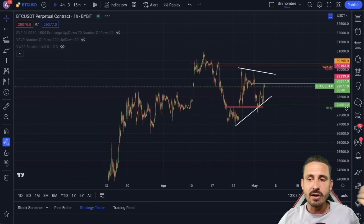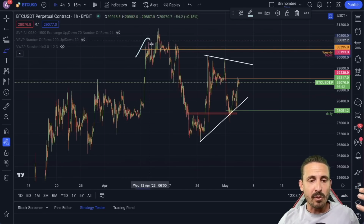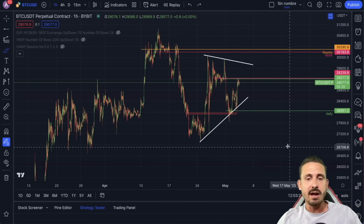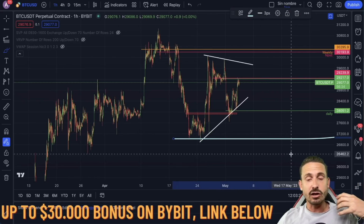Now, we could have some patterns such as the 3 peaks and the domed house. Everything points that way for me. If you ask me for a prediction, I'm going to tell you that, yes, we are likely to lose $27,000 in the next coming days, right?